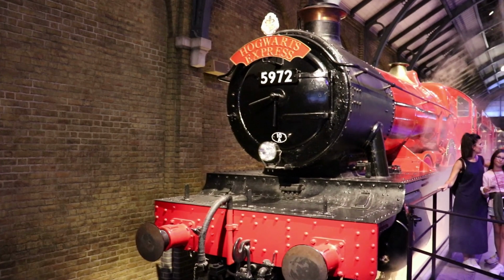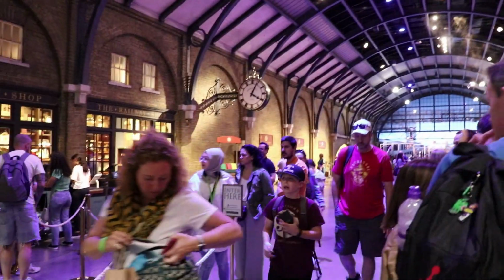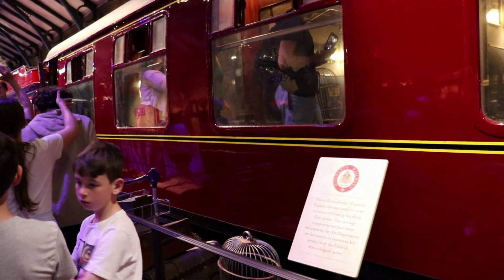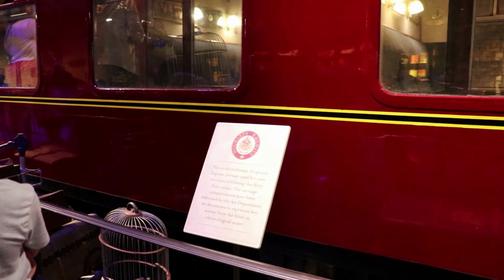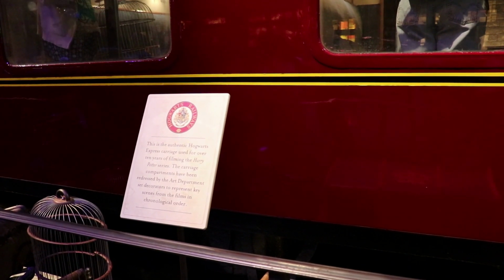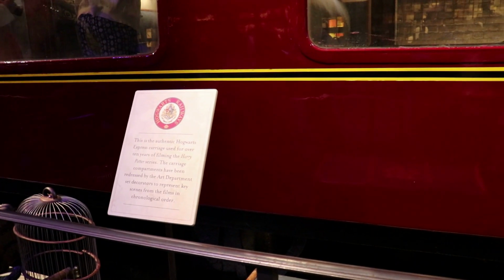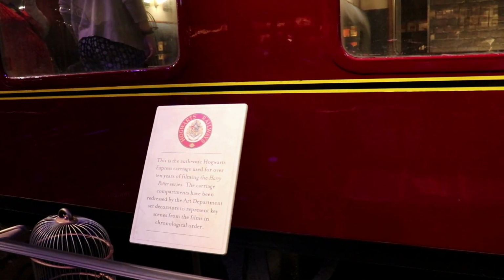And we have made it to Harry's train, the Hogwarts Express. Okay, so we're here at the Hogwarts Express. We're working our way, as you can see here, up onto the train. And believe it or not, according to the sign here, this is the authentic Hogwarts Express carriage used for over 10 years. That's right, my friends, 10 years of filming the Harry Potter series. And the carriage compartments have been redressed by the art department and set decorators to represent key scenes from the films in chronological order. I wonder where it takes us after we're done here.